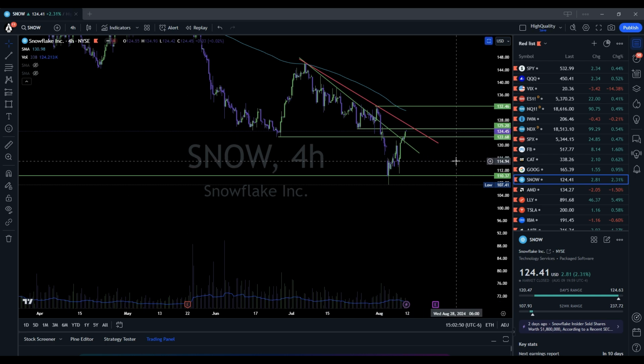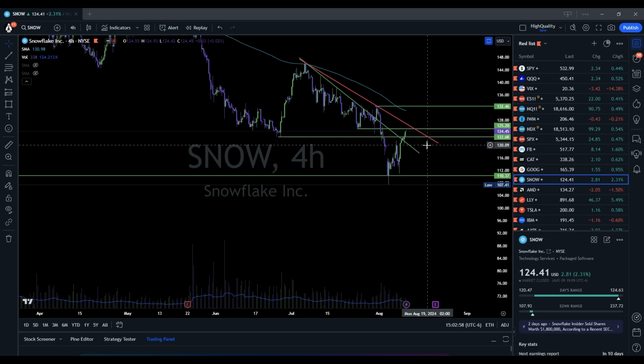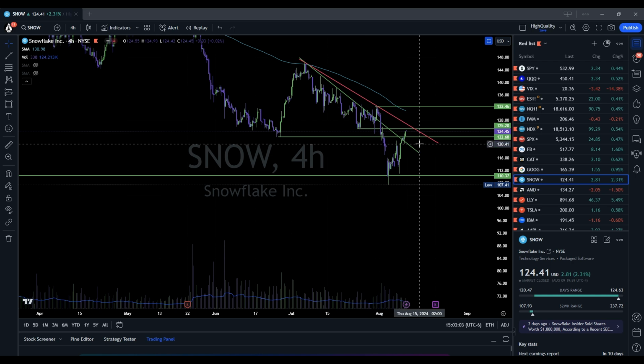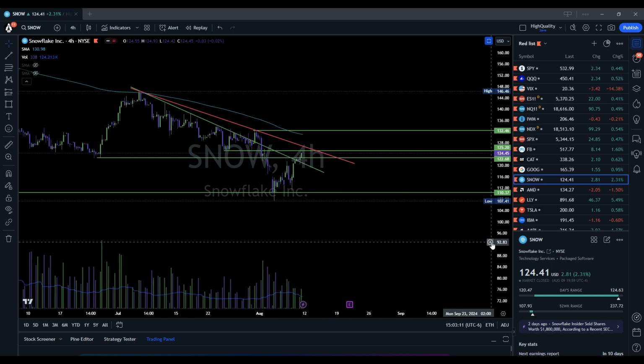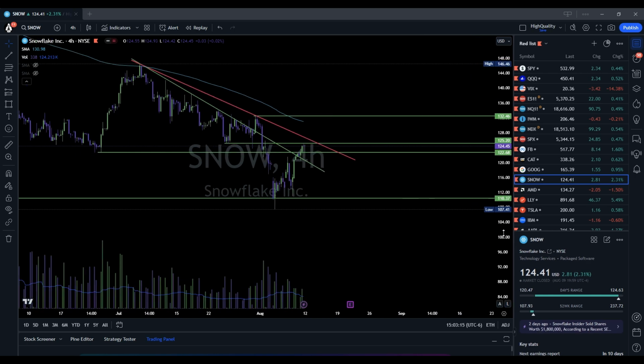Let's go over a bearish one. So if price doesn't manage to get above 125.20 and we fall lower, we have support here at 122.68. But if that level broke, then we would be headed down towards this lower descending trend line, probably around 120.41. And then really we don't have any hard support until 110.37. So those are the bullish and bearish scenarios for Snowflake stock.